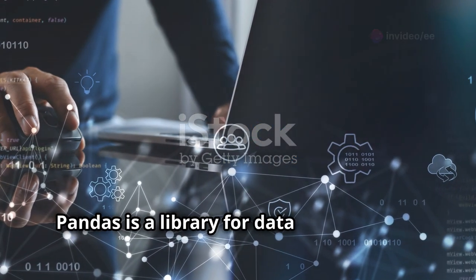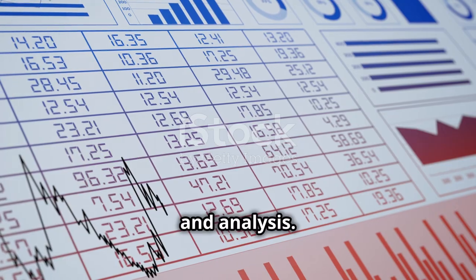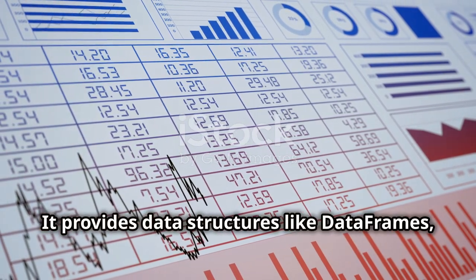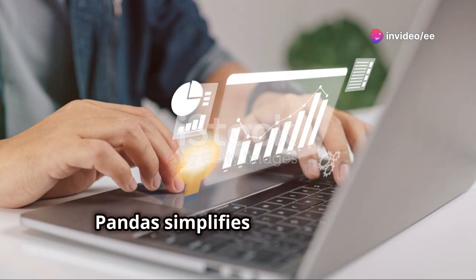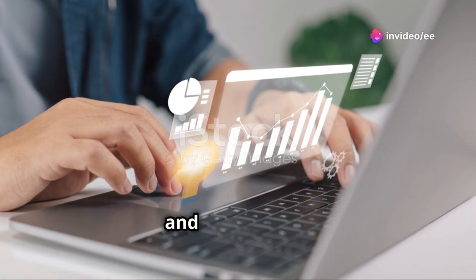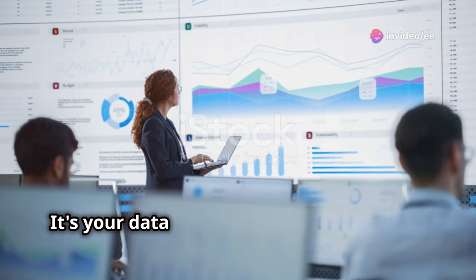Pandas is a library for data manipulation and analysis. It provides data structures like data frames, which are ideal for working with tabular data. Pandas simplifies data cleaning, transformation, and exploration. It's your data wrangling Swiss Army knife.